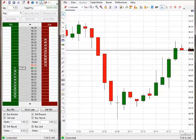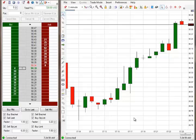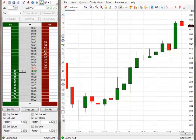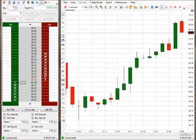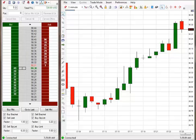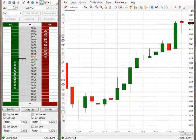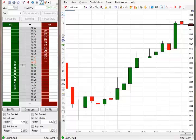So I'll be back. Yeah, I just wanted to clearly show that I missed this one. If you look, there's 1, 2, 3 code 1 buy entries, and then it went up. So that's what I was talking about, looking for that setup and then taking the trade.